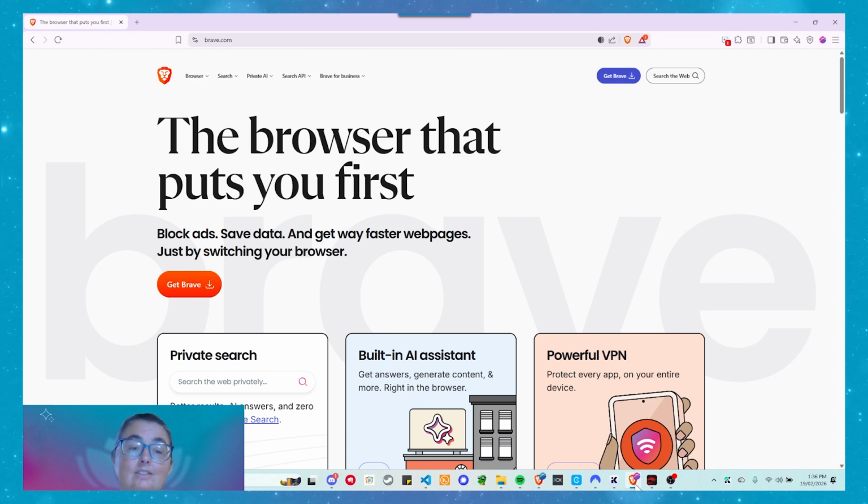Okay, so to find Brave, you need to go to https://brave.com. You can see the screen here. If you click on Get Brave, it will download the file for you, install it just like you do Chrome, just like you do any other application, and it will install the browser for you. And you can see that I am actually using Brave here to do this. Now, I've got notes over here, so please bear with me if I'm glancing away from the screen. I want to make sure I get all the notes right here.